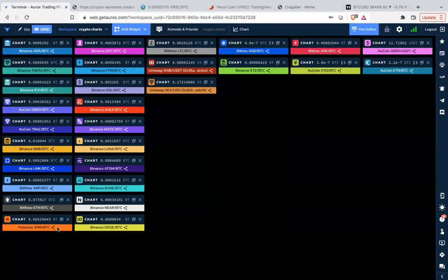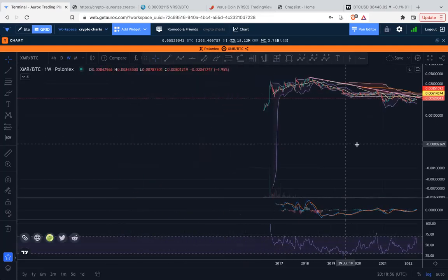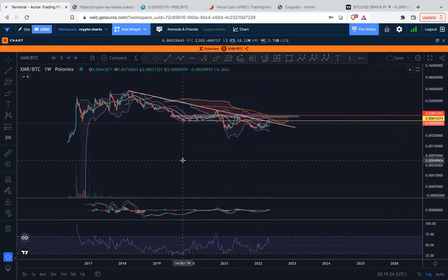Well, let's keep going. So let's go to XMR against BTC. Now we'll get an idea of, in terms of weeks, there were a lot of weeks in between the first big bump and the next big pump. This was in 2016, right? And then you get the 2017 pump and then into the final push of 2017, 2018, before the big bear market in alts against BTC for many years, a multi-year downtrend against BTC.